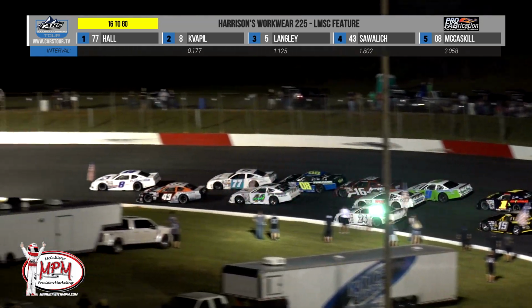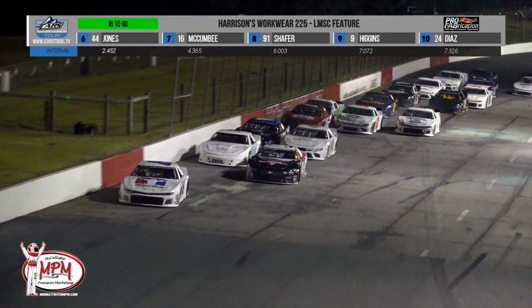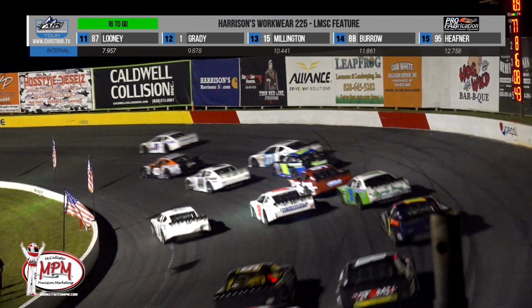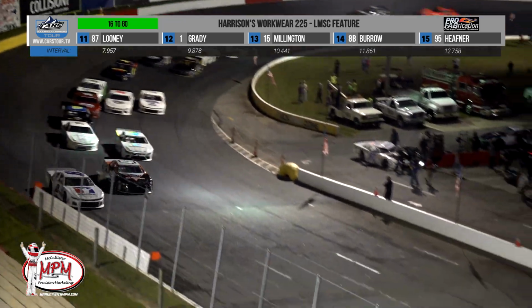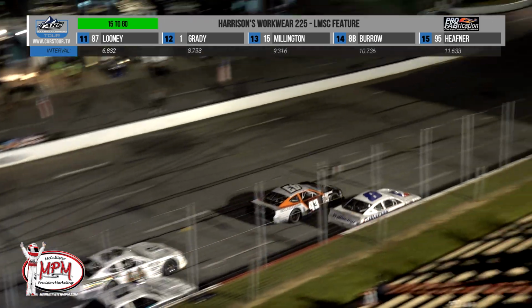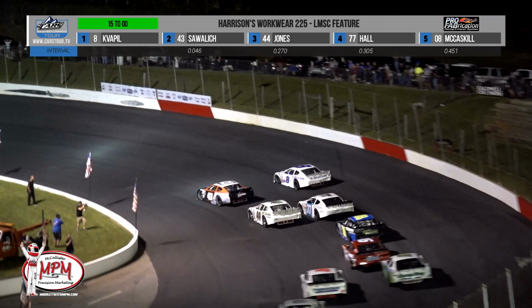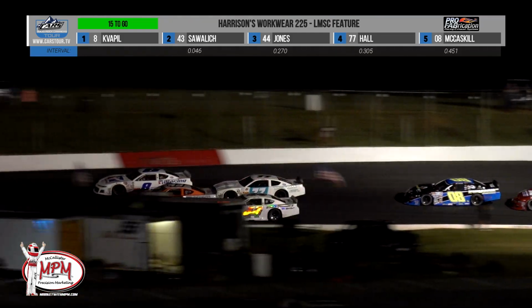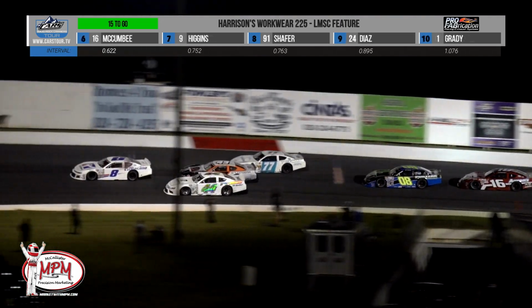Kvapil uses Hall up potentially in the first turn. Sawalich tried to get by, and now the race is on with a new leader, Carson Kvapil, who will now lead lap number 110. He was done playing nice on that restart. And here comes Sawalich. He's going to dive to the inside and throw his hat in the ring. He's got the spot through the corner. Three wide for the lead down to 2. Connor Jones to the bottom. We told you, don't count this youngster out.